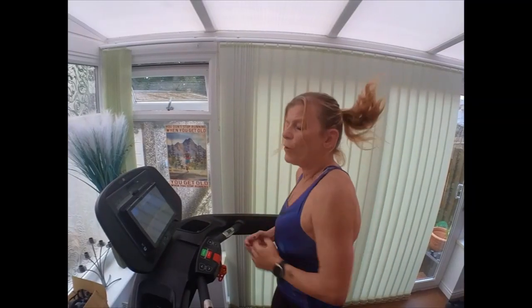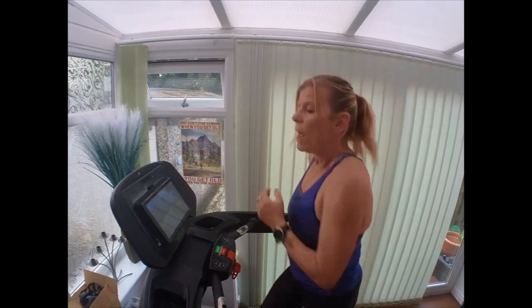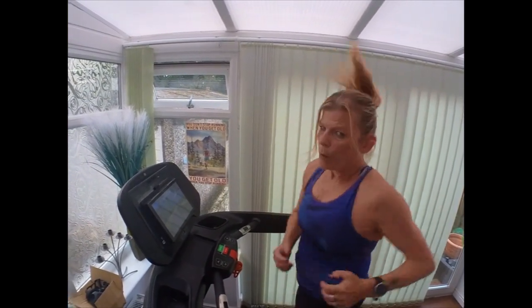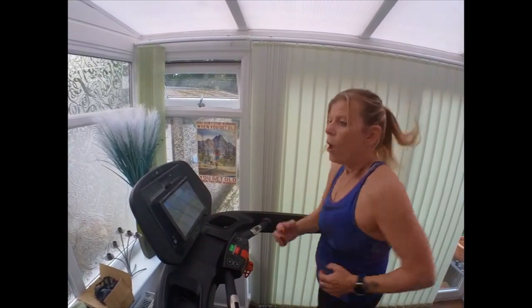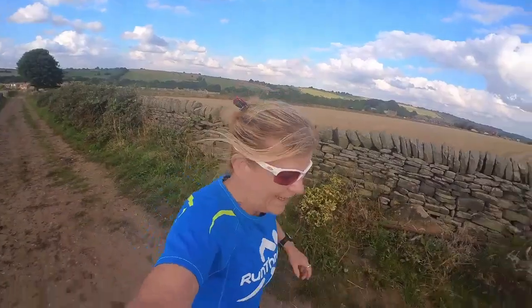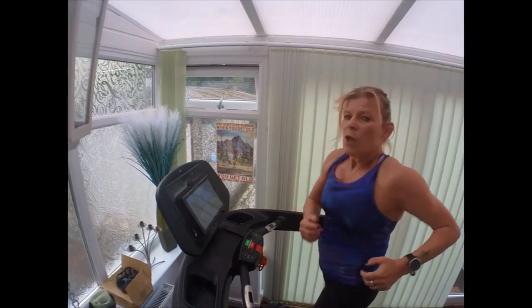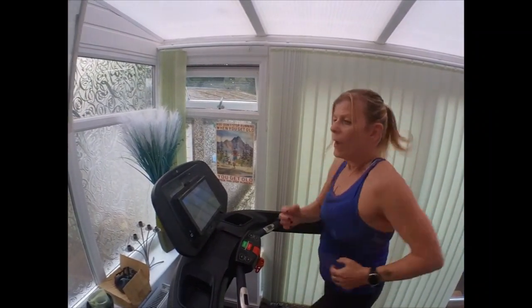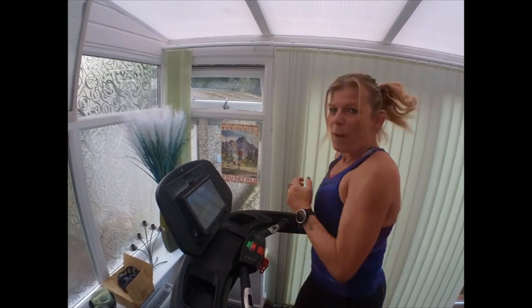Although I pre-program a pyramid session into my watch, I never put a pre-programmed pace or run to heart rate. I rely on my ability to judge what pace I should be running at. This allows me then to feel confident when I'm in races, knowing that I'm in control of my pace and I know what pace to go at.